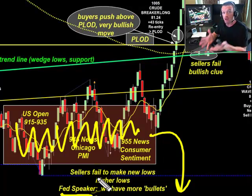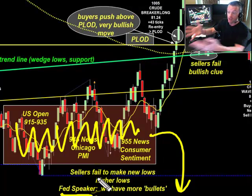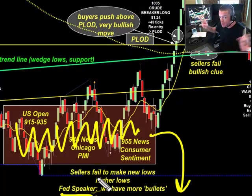And one of the voting members of the Fed this morning comes out and says, hey, we got plenty more bullets in this gun. We will not hesitate to keep providing. What we assume he means by bullets is stimulus. And so the first thing we say is, wait a second, is he talking about more stimulus right now? And you know what that means for crude, more stimulus.